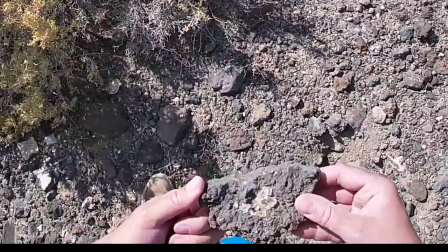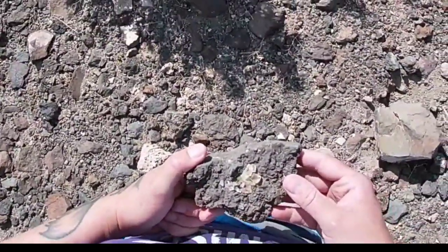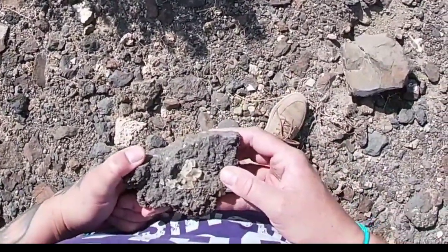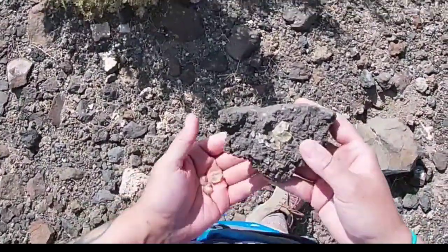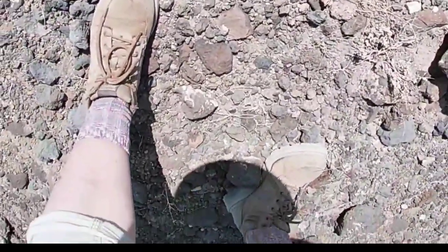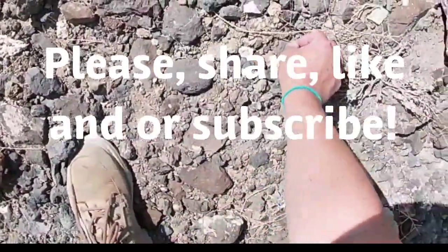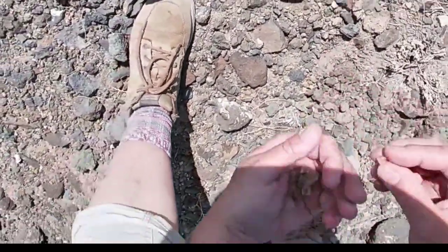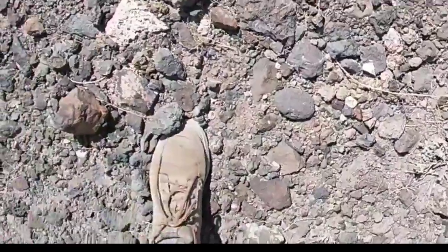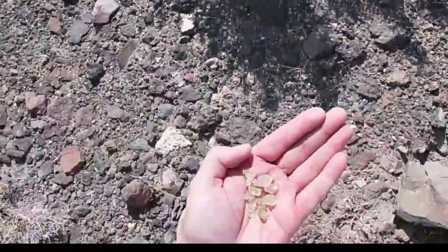Holy cow. Did somebody just put this here? Holy moly. I don't know if I should take it or leave it. I thought they were all in the rock. Look at all those. Dropped one. There it is. Well, thank you, whoever left that, so very much. That was pretty cool.